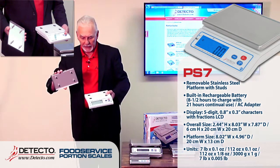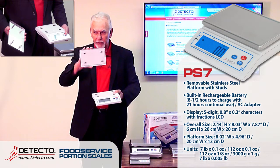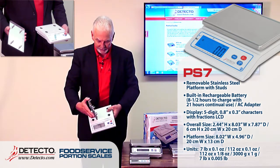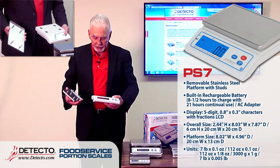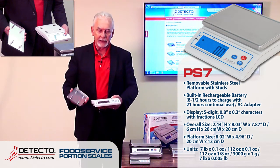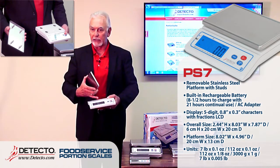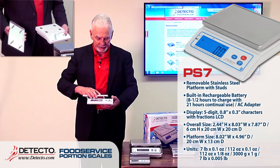Little things to notice about our scales. These are stainless steel studs, we might call it, that fit down into an area right here that has a rubber sleeve. Once again, that just helps keep moisture and other things from getting inside the scale to be harmful to what we would call a PC board, meaning a main circuit board inside the scale.